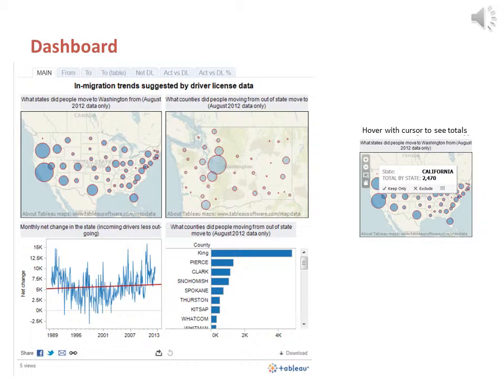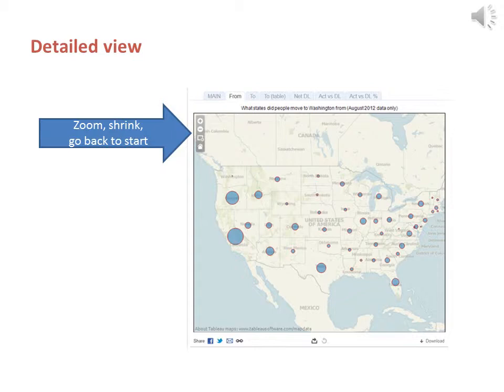When you go to the article on our website titled In-Migration Suggested by Driver License Data, there are interactive tools to help you understand some of these trends. The main page is a dashboard view of some key factors. When you hover over any data point, you can see the underlying data. Go to the various tabs to see a more detailed view of the maps or the data. These tables also show other information we can't fit onto the main page.